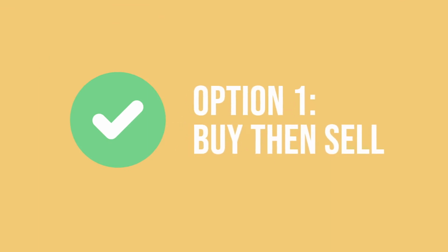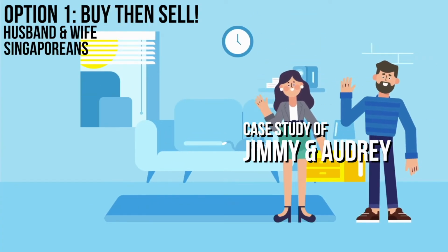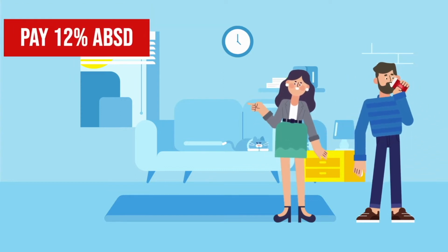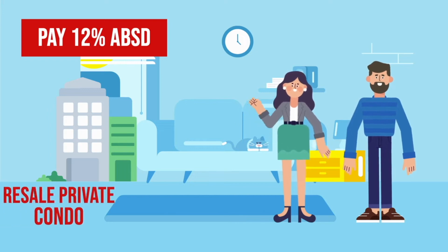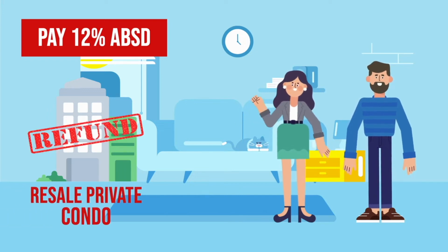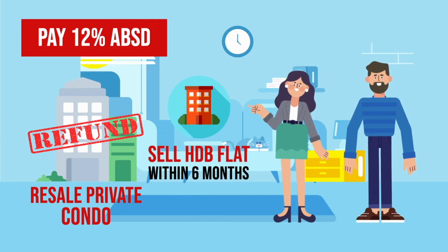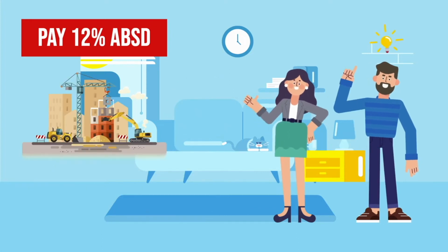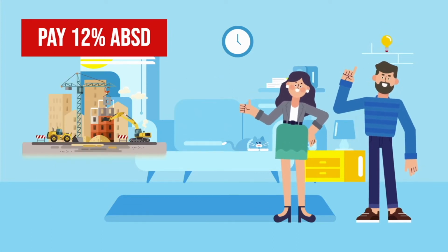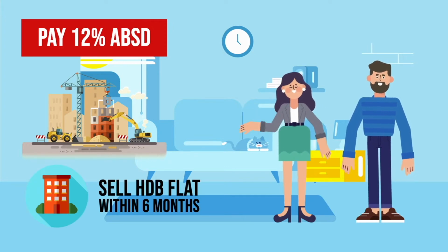Buy then sell. Let's take a look at Jimmy and Audrey, husband and wife, and both are Singaporeans. By paying 12% additional buyer's stamp duty upfront, they can first buy a resale private condo and apply for a refund of this ABSD via the remission scheme as long as they sell the HDB flat within 6 months. Should they purchase a new launch with the development still under construction, they will be able to apply for the same refund as long as they sell the HDB flat within 6 months from the TOP date of their new home.